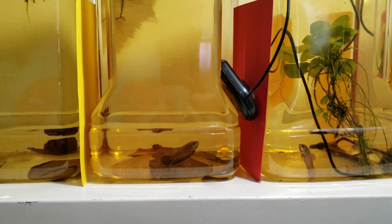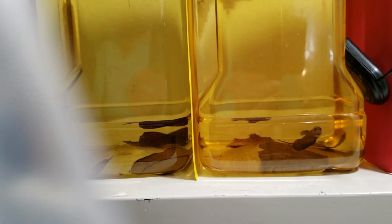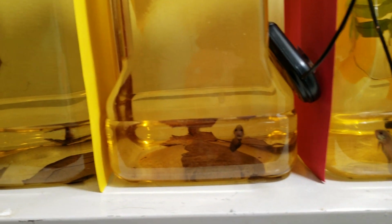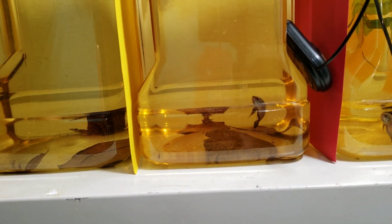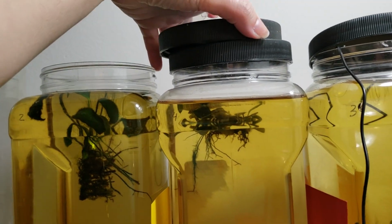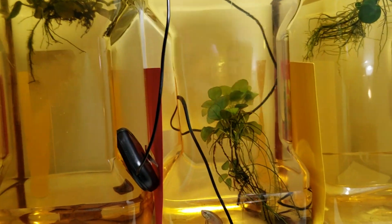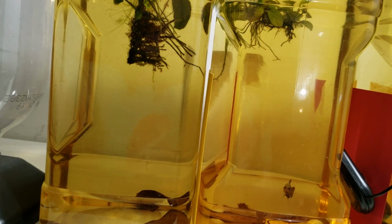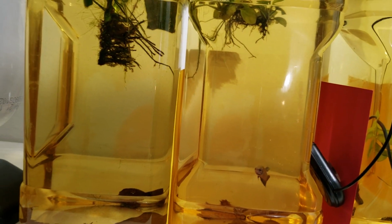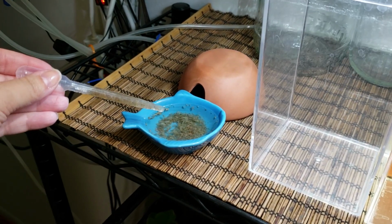We're gonna feed the bigger guys out here. Now these guys have been jarred, I would say, for the past 2 weeks now. So they've been getting a big head start on growing. I'm just going to remove the jar lids temporarily. All the jar lids do have holes in them to make sure that they get airflow. We're going to grab some food. And that's a lot of food, by the way.